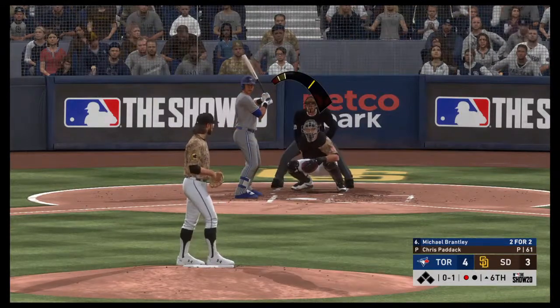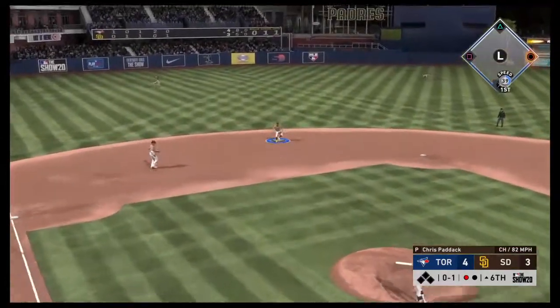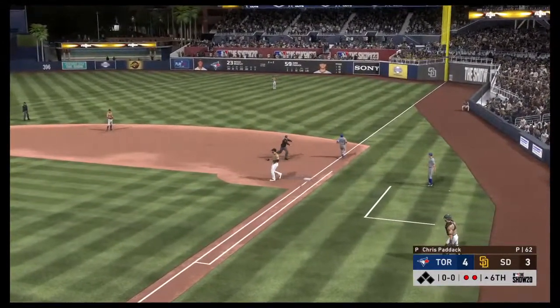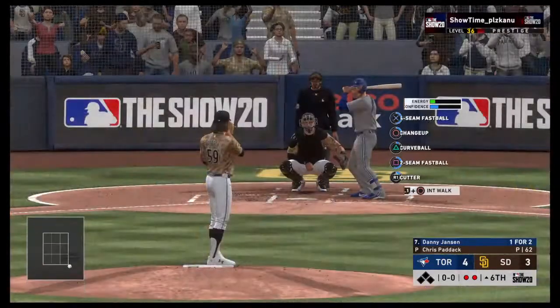Expect the guy on the mound to keep attacking the zone. He wants a quick inning so he won't be nibbling. Now a changeup hit on the ground to shortstop. And a close play at first as he had to go up the ladder to get that one, but he kept a foot anchored on the bag, and that's your second out.